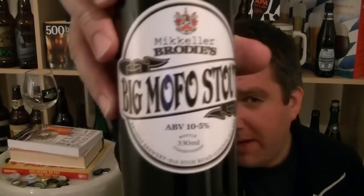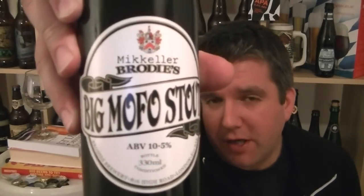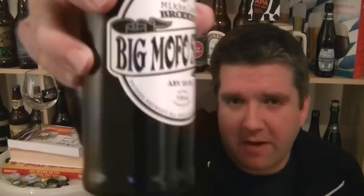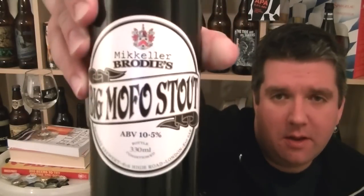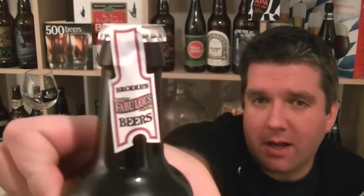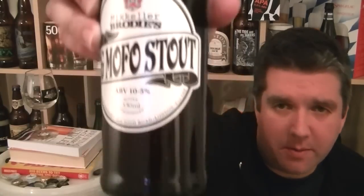This time we are looking at a bottle of Big Mofo Stout, a collaboration between Brodies from London and Mikkeller from Denmark, a 10.5% ABV Imperial Stout. Loving the branding from Brodies, loving the little top on that. Looking at the label on top, it's got the expiry date on the top there. But yeah, first bottle of beer I've had from Brodies. I've had lots on cask from them, and I am a fan, I've got to admit.